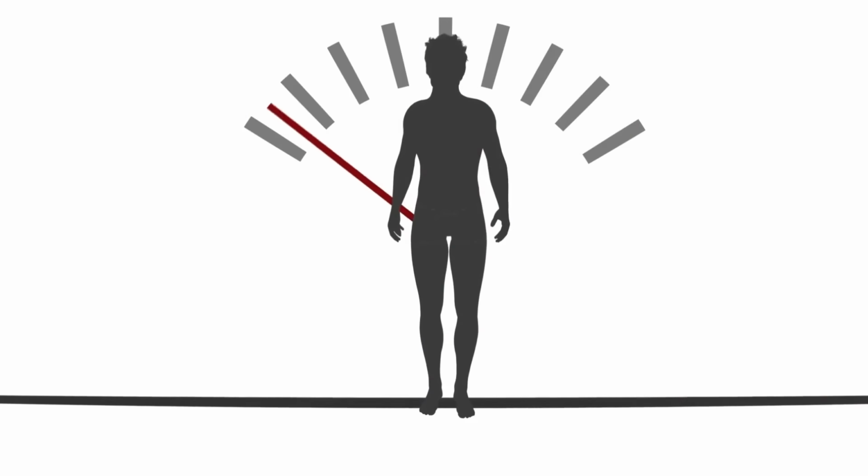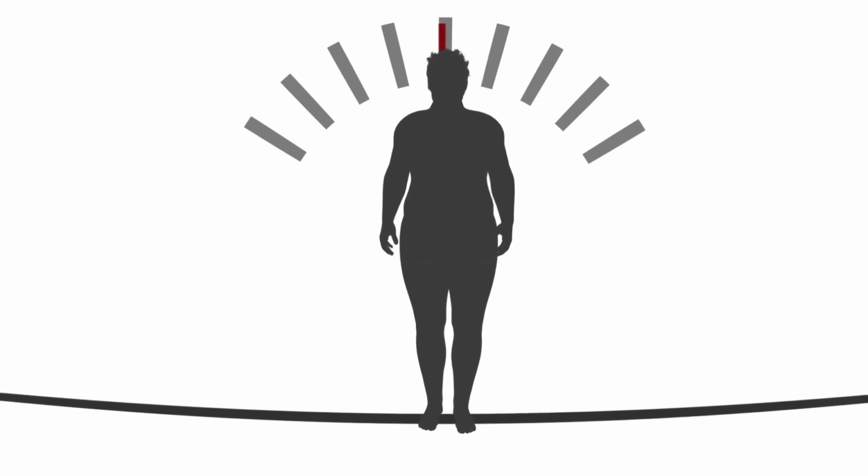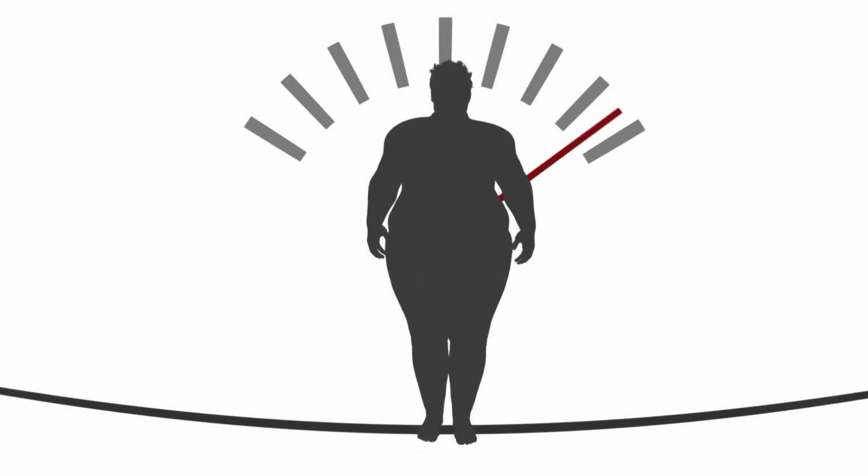The second way your vagus nerve can help you lose weight is by regulating inflammation. Decreased vagal tone can result in higher, more persistent systemic inflammation, which can lead to water retention and puffiness, as well as blood sugar imbalance and fat gain.